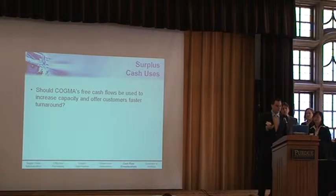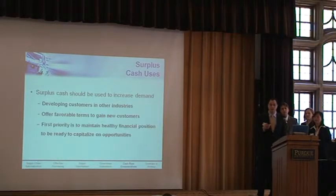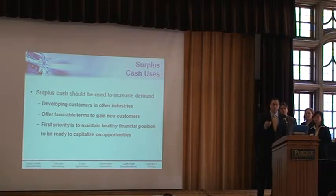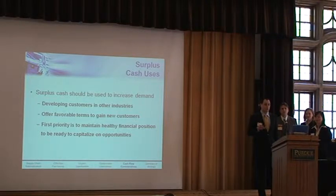Also, should Kogma's free cash flows be used to increase capacity to offer customers faster turnaround? In this case, we say no. The surplus cash should be used to increase demand, to use excess capacity that we currently have. We should focus on developing customers in other industries or offering favorable terms to gain new customers. While we're doing this, the first priority should be to maintain a healthy financial position to capitalize on opportunities as they present themselves.